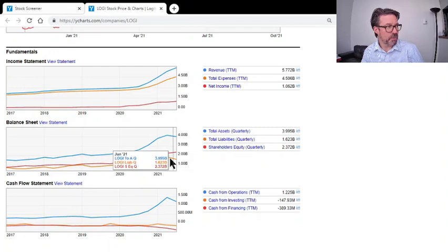Balance sheet also, you can see the blue line, which are the assets, are spreading away from the liabilities, which is the orange line. And you can see that shareholders' equity also is going up. So I like the trending of the balance sheet. And from a cash flow perspective, I like it as well. It's got nice cash flow from operations. The latest quarter showed a cash flow from operations of over $1.2 billion trailing 12 months.